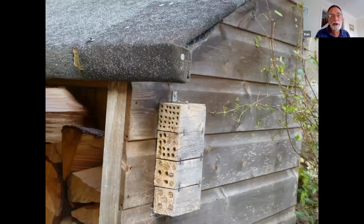Two things to bear in mind if you make your own and use them: they should be somewhere sunny. The sunnier the better. Solitary bees love to nest in warm, sunny places, and ideally under some kind of shelter like this. This is under the eave of a roof on a woodshed, and that keeps the rain off. If you can keep the nest reasonably dry over the winter, that's better for the bees in there. If the nest gets soaked throughout the winter, they can suffer from fungal infection and sometimes die. So sunny, warm, sheltered, dry, ideally.